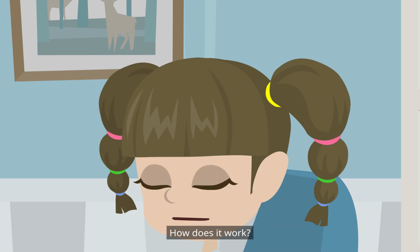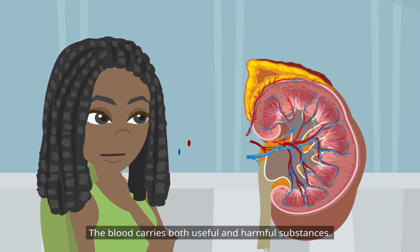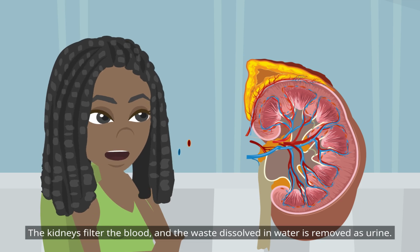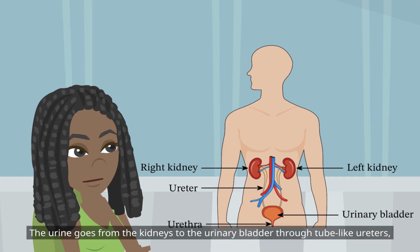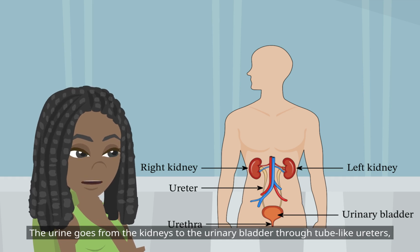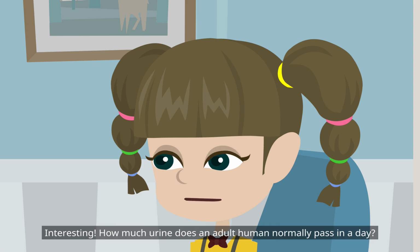How does it work? The blood carries both useful and harmful substances. The kidneys filter the blood, and the waste dissolved in water is removed as urine. I see. Where does the urine go after it's filtered out? The urine goes from the kidneys to the urinary bladder through tube-like ureters, and is then passed out through the urethra. Interesting. How much urine does an adult human normally pass in a day?